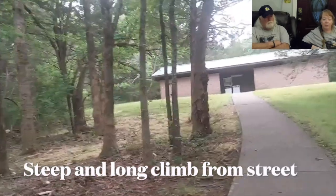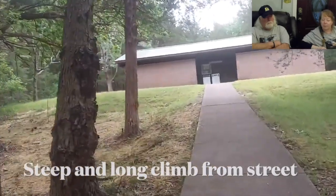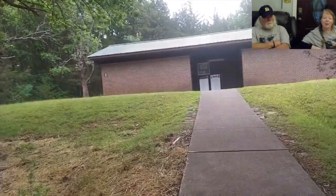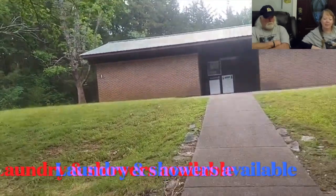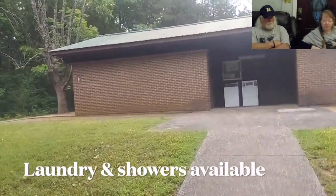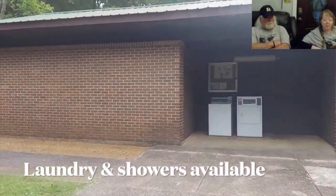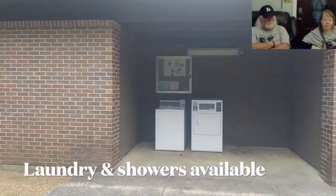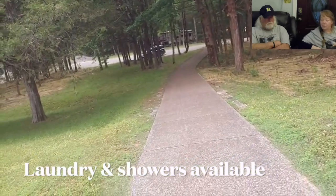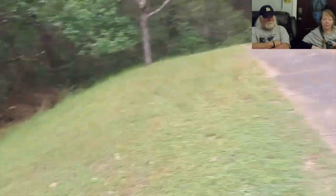And think about carrying laundry from the street, like if you park down there at the parking spot and walking up this steep hill with your laundry to do the laundry. I was really surprised by that. It's a nice big bathhouse. It's nice and clean as usual. Once you get up there, of course it's accessible, but I just can't imagine it being very accessible to someone who has a hard time walking. See, that's a long, steep hill right there.